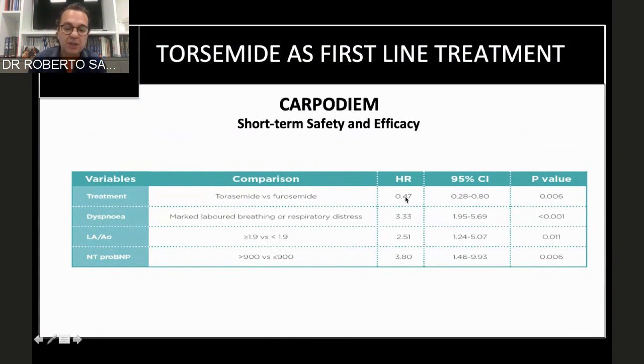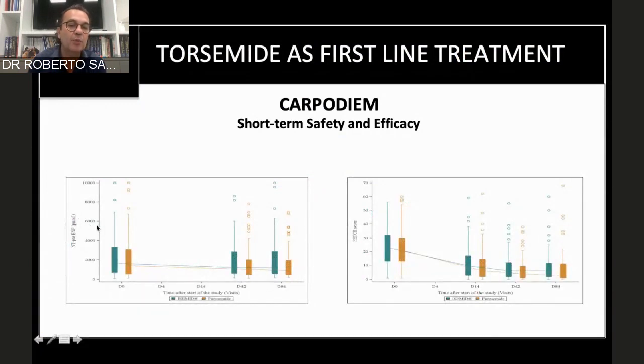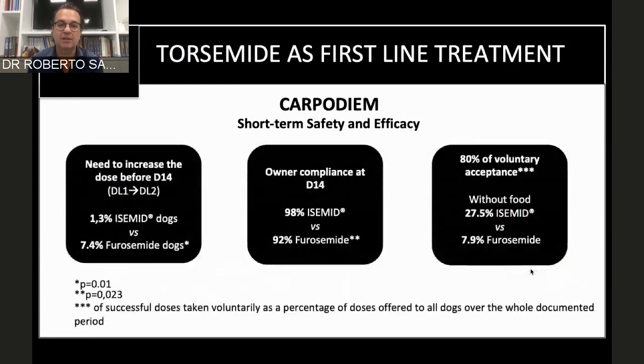Then if you look at this graph here, the NT-proBNP decreased over time using this drug, and the FETCH study score also decreased. Obviously, the green is torsemide and the yellow is furosemide. In both cases there is a better quality of life, but you can see that in both cases there was control, but torsemide was very good in this setting.